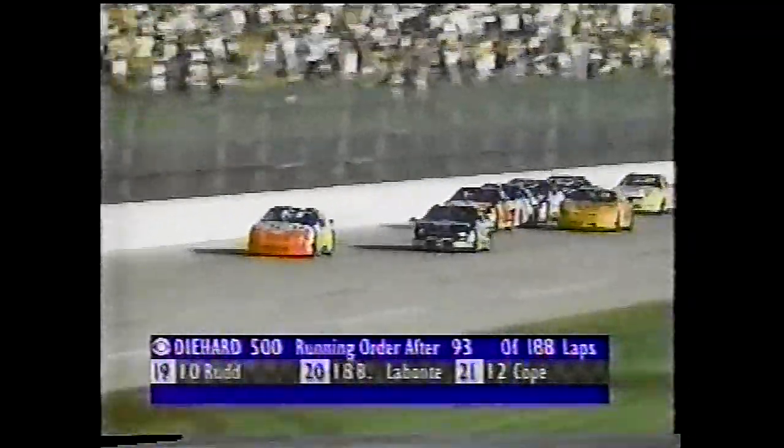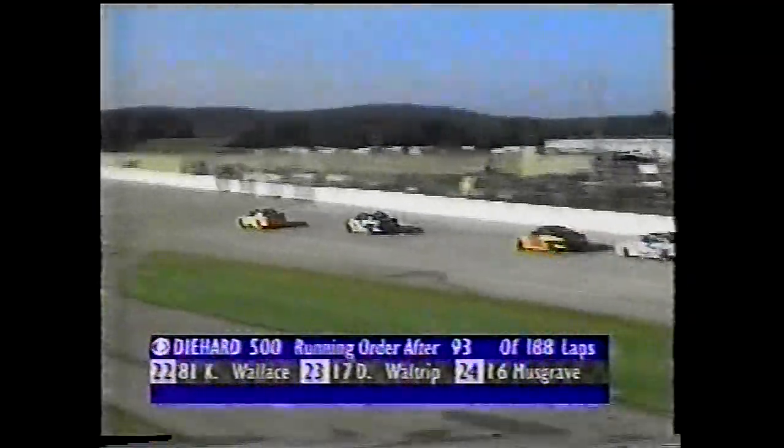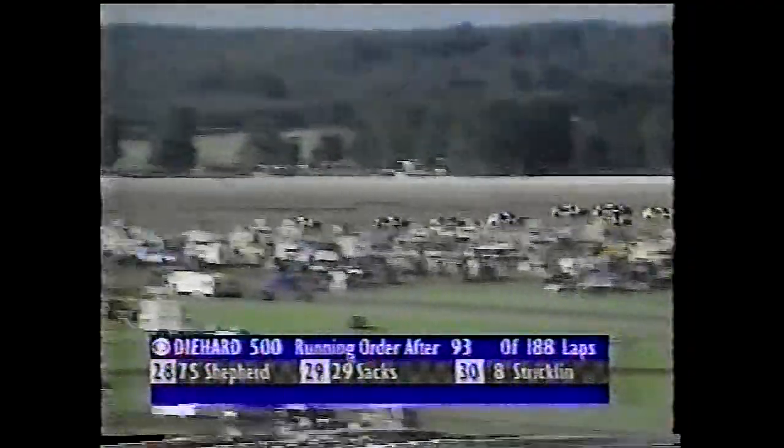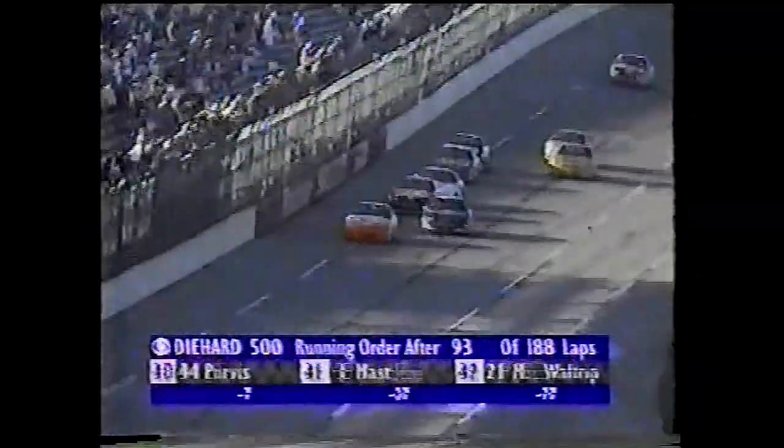7 cars in this lead pack. Both of the Burton brothers are up there. Jeff Burton and Ward Burton putting on a great show. On the tail end is Terry Labonte. Any one of the 7 can take the 10 grand when they come back to the start line. Out of turn 4, down for the tri-oval. Gordon in first, Earnhardt in second. Let's see if it'll change.